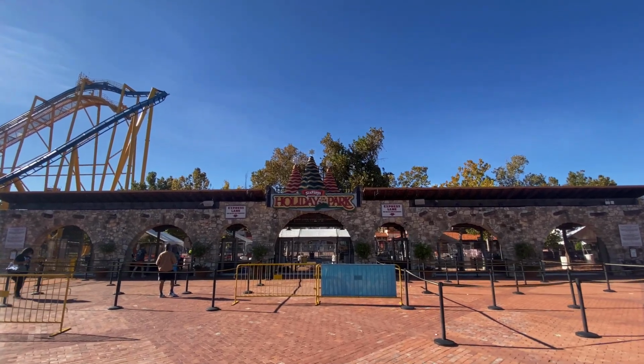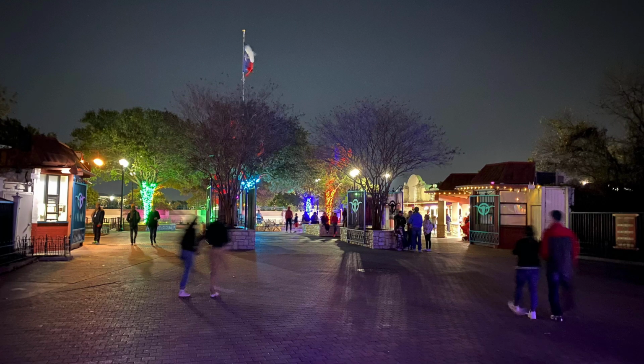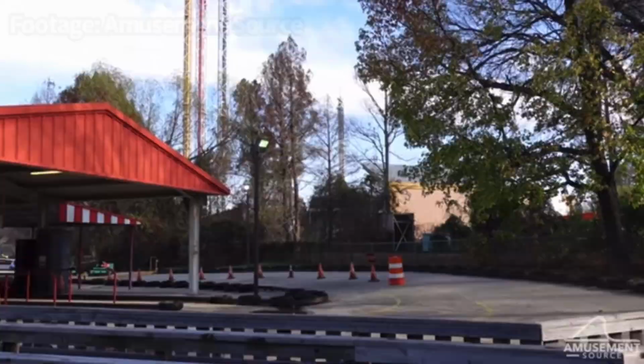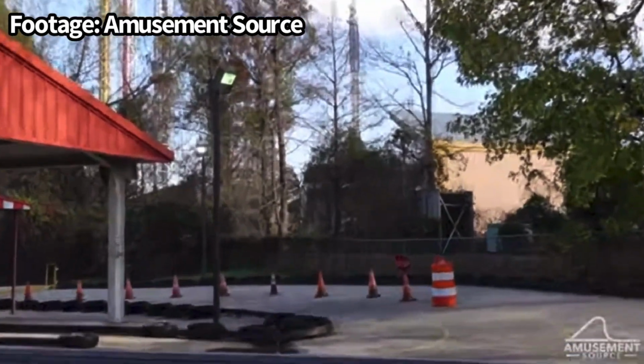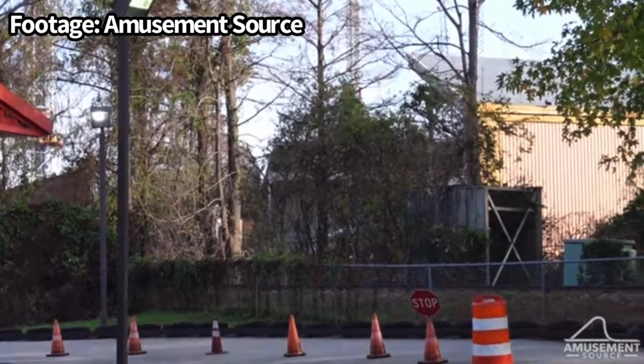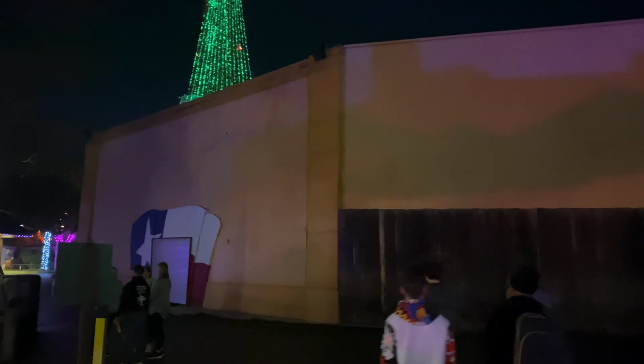But in other news, the park entrance demolition isn't the only demolition going on in the park. In fact, the Texas Arena Stadium is also getting demolished. Recently spotted by Amusement Source, he talked about how there's demolition going on when he saw construction going on inside the actual stadium. The outside facade looks the same, but if you stand in front of Shockwave, you can definitely see some major changes going on inside the park.